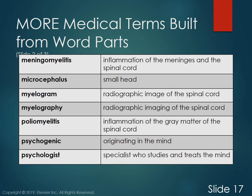Continuing on here with a few more, meningomyelitis is inflammation of the meninges and the spinal cord. Remember, myelo means spinal cord. Microcephalus, that means small head. And myelogram is the radiographic image of the spinal cord. Remember, myelography is the process of making that recording. And then poliomyelitis is inflammation of the gray matter of the spinal cord.